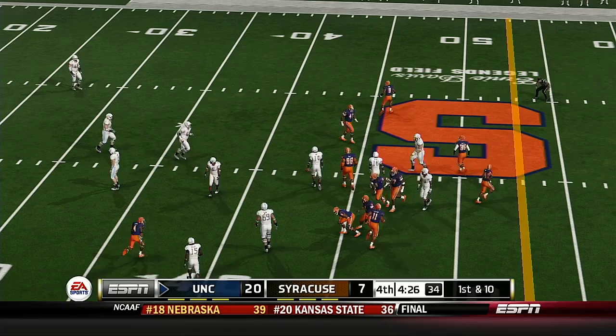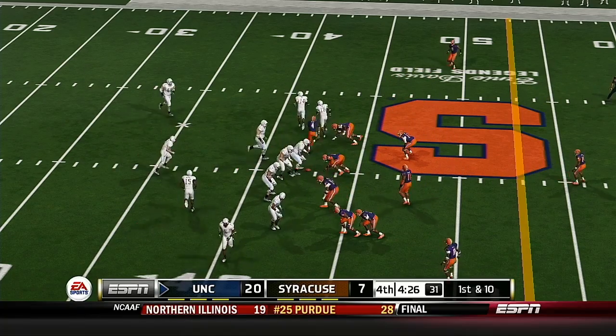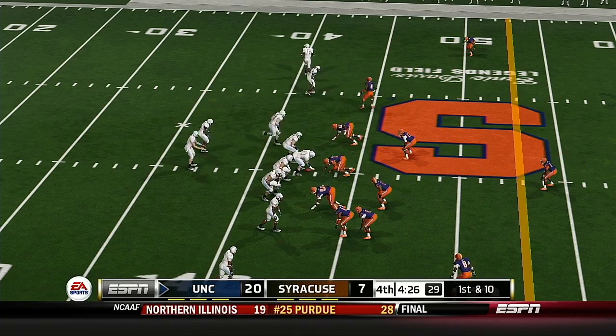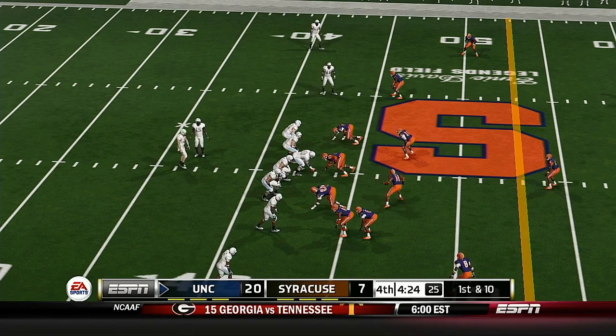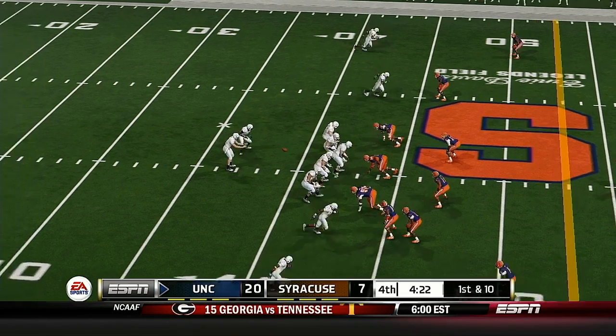Larry, Larry, Larry. Hey, check back the ladder. Guys, stay. 3, 19. 3, 19.